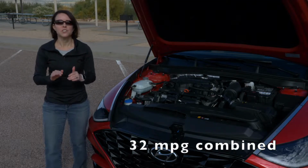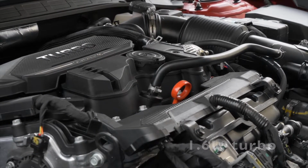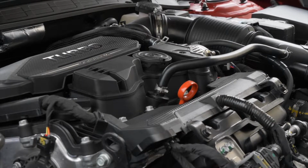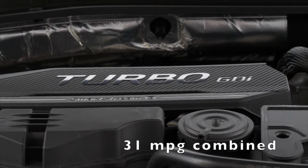The up-level engine, which is what this is right here, is a 1.6 liter turbocharged engine that will deliver 180 horsepower and 195 pound-feet of torque. You don't lose any fuel economy here either, because EPA estimates your combined fuel economy will be about 31 miles per gallon.